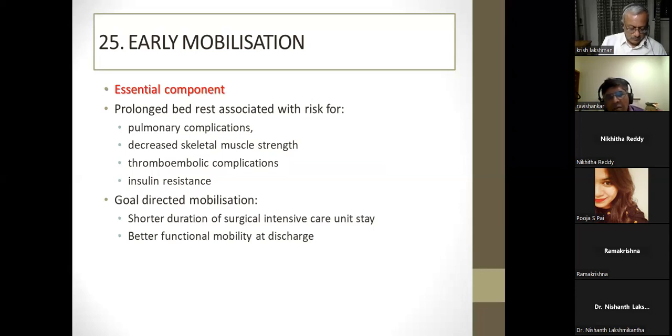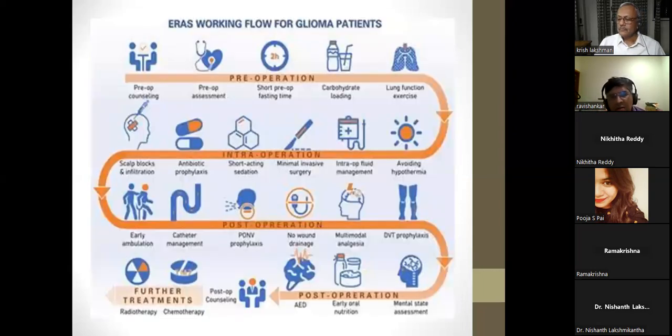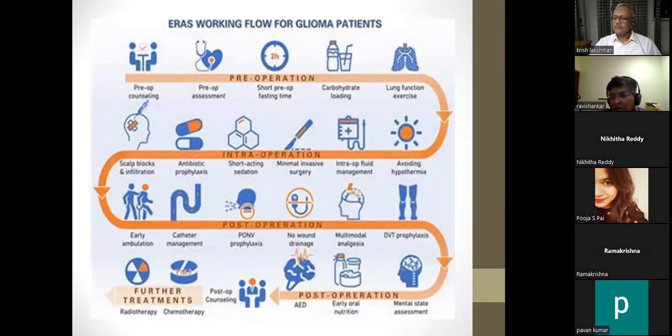It helps in decreasing the duration of surgical intensive care unit stay and gives better functional mobility at discharge. Just summarizing, this is a brief summary of ERAS in a glioma patient. First we do preoperative counseling, then preoperative assessment. After the assessment, we reduce the fasting time, give carbohydrate loading, and prehabilitate the patient by giving lung function exercises.